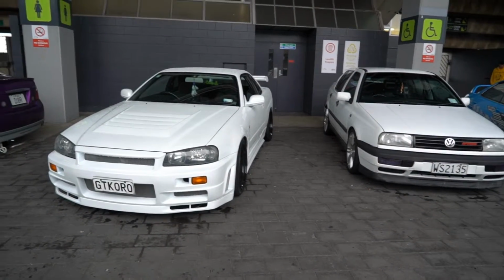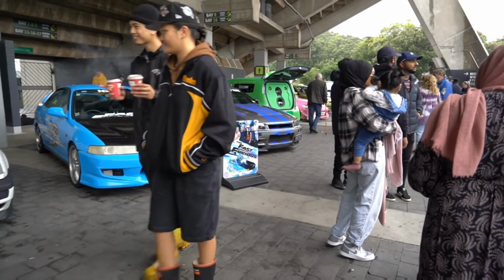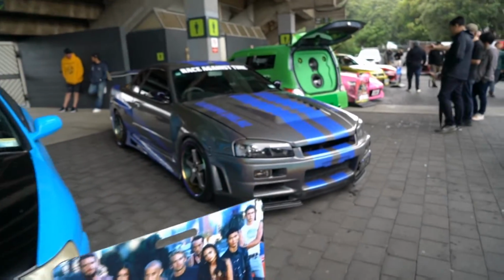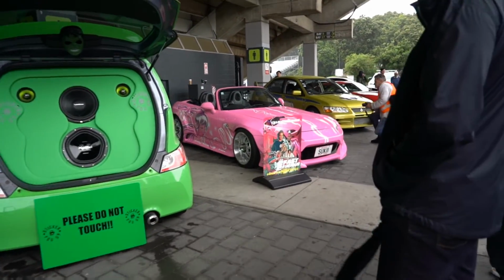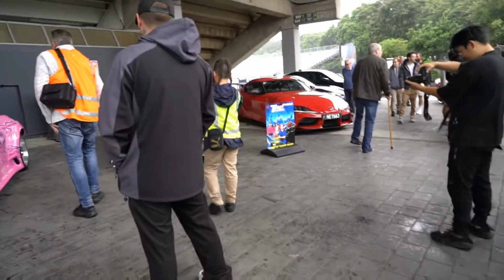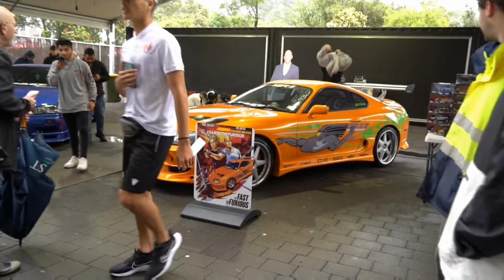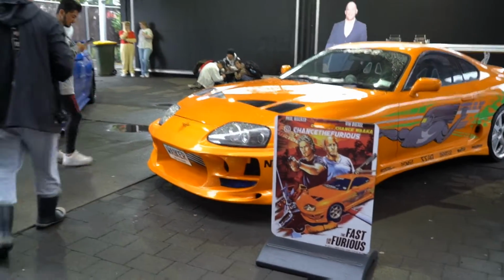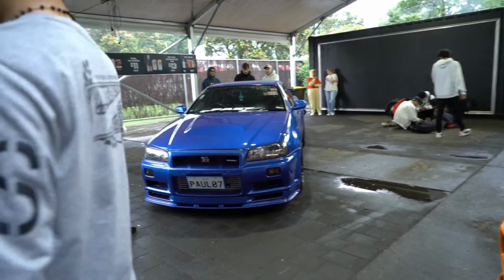Alright everyone, so as well as the Z Club being part of this show, we also have a bit of a Fast and Furious theme going on today as well. So we might see some of the Fast and Furious lookalike cars. We've got a R34 Skyline. We've got Suki's S2000. We've got the Evo from the 2 Fast 2 Furious movie. Sweet. And we've got the Supra, of course, from the first Fast and Furious. Looking really nice. And we've got the R34 GTR.